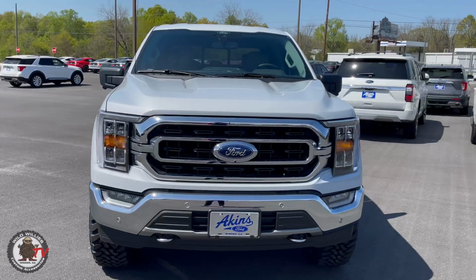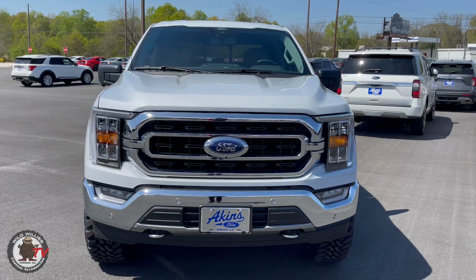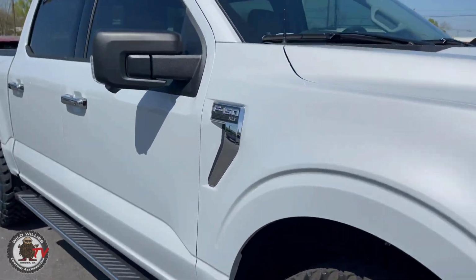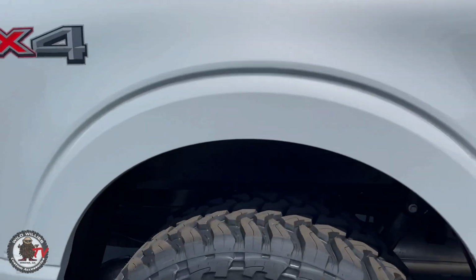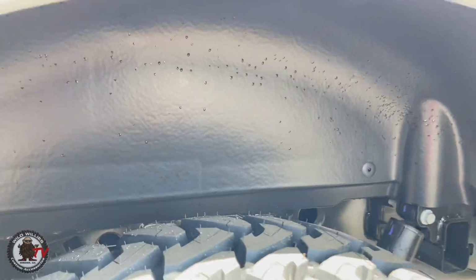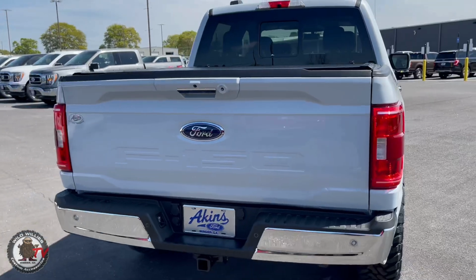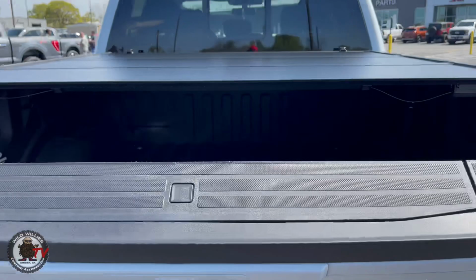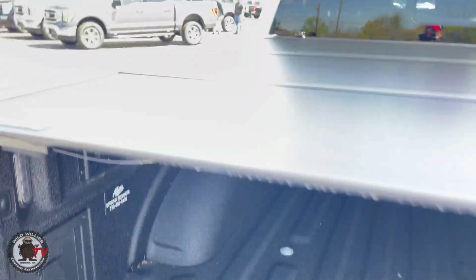XLT platform, so you've got the XLT grille up front, lower bumper, still got the nice C-shape daytime running light. This being a 302A package. Want to show off that color a little bit more. Factory boards. We did add rear wheel well liners in the rear. That's a must to clean it up, especially on a light colored vehicle. Good look at the tailgate. We got Akins liner in the back, as well as an UnderCover Flex, a nice tailgate assist. Very nice. Ultra Flex trifold, Akins liner.